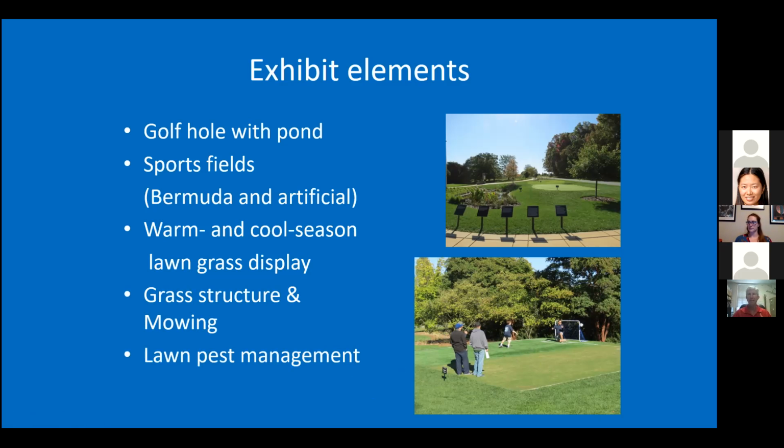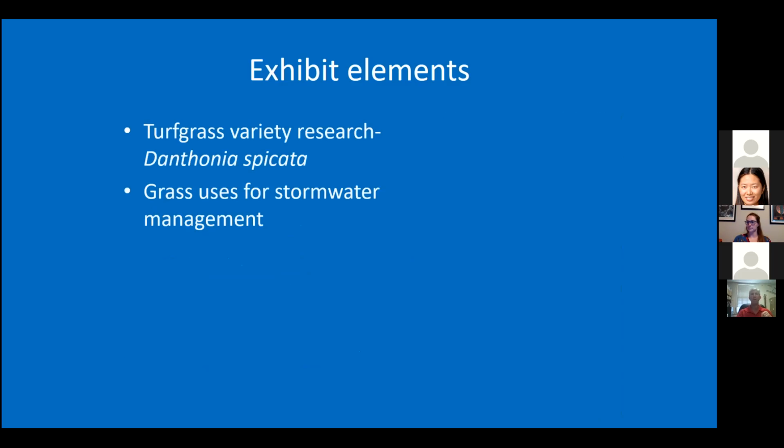We also had displays talking about grass structure, and mowing, and how grasses grow from the crown near the soil level, and evolved from a pasture environment. We also had a kiosk looking at some common lawn pest issues and communicating some best management practices for addressing those lawn pests.